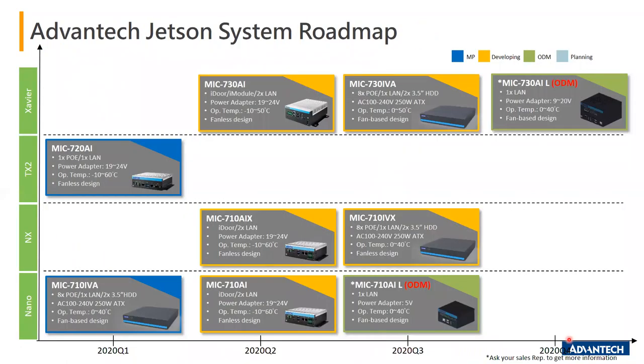Okay, here is our Jetson system roadmap. Just as I mentioned, we have the two categories and different systems based on the four different modules from Nano, NX, TX2 to Xavier. We have a P2 for two systems, MIC720 AI and the MIC710 IVA.